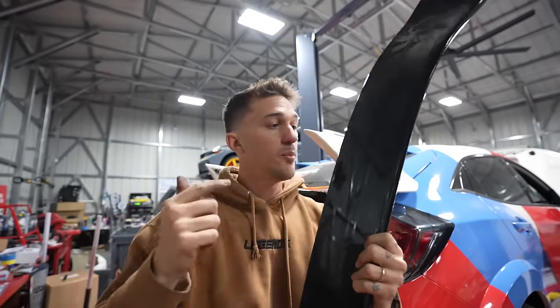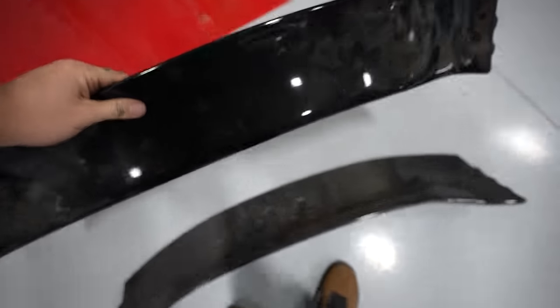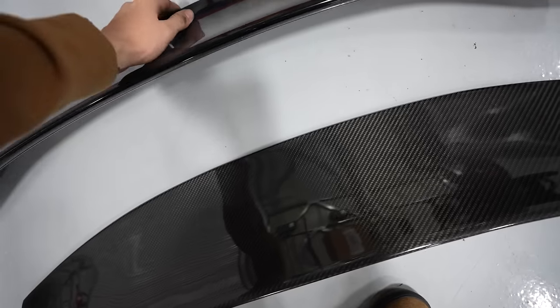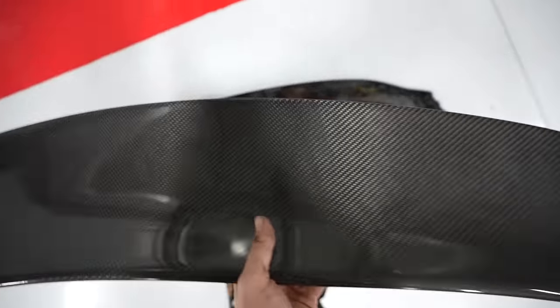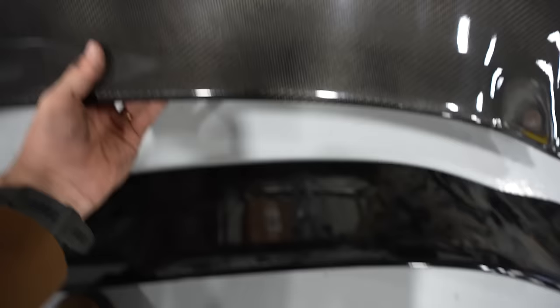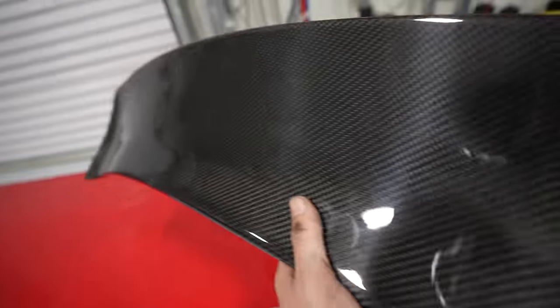OEM one down, let's go compare this to the EVS Tuning carbon one. Check her out. Ooh, look at the girth difference. Oh man, it's not even comparable. That's pretty sick. And it's just carbon goodness too. Much lighter as well. Big, big weight difference. Big angle difference. This is just overall super, super nice. Sweet, okay, very easy install. Let's go ahead and get this guy on the car.